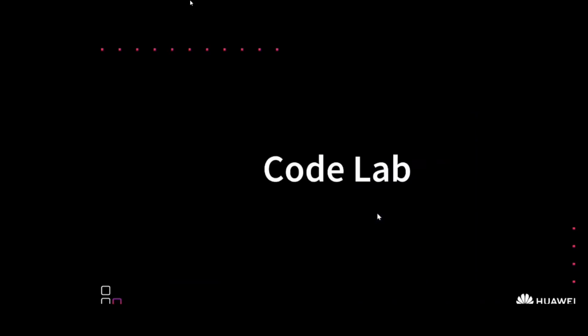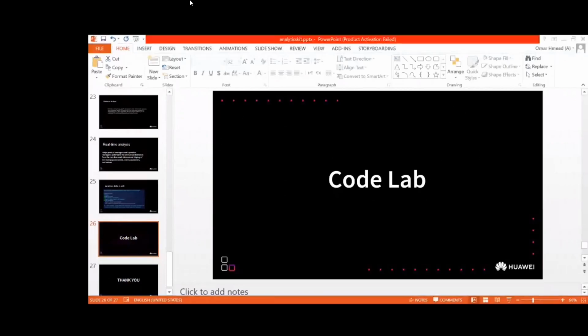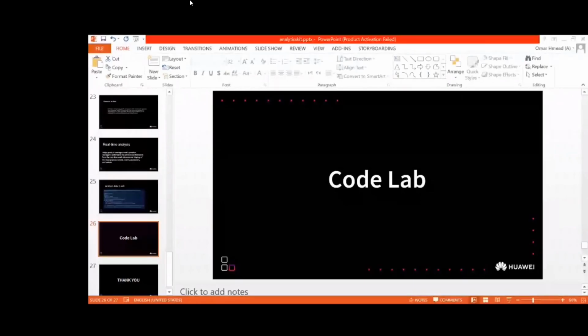So this is a small introduction about the Analytics Kit and how you can use the Analytics Kit. Now I guess we're having some CP sharing for us to share their experience with our kits. So before we go into our code lab, we having some CP sharing his experience with our SDKs.